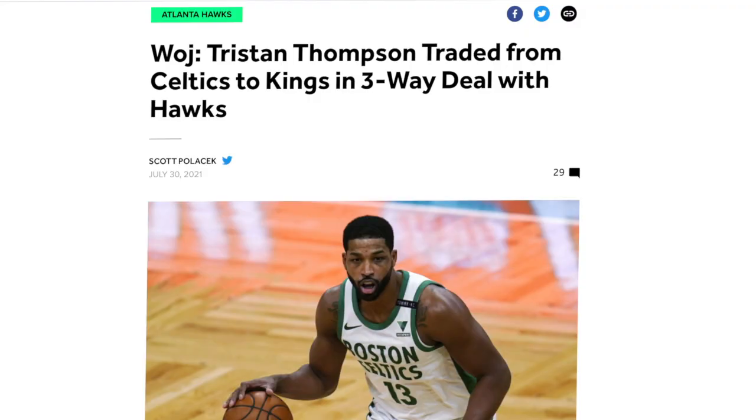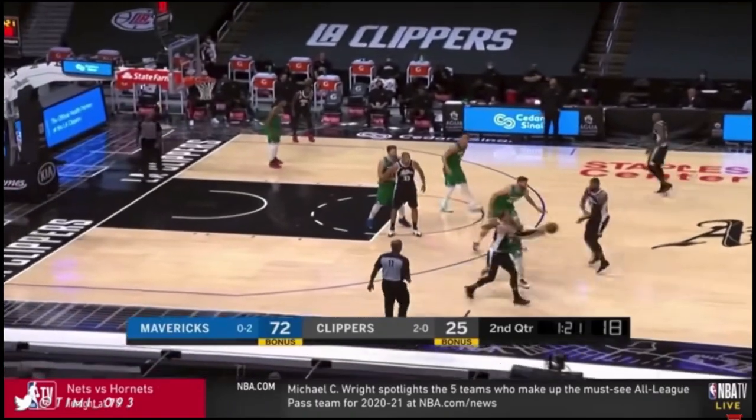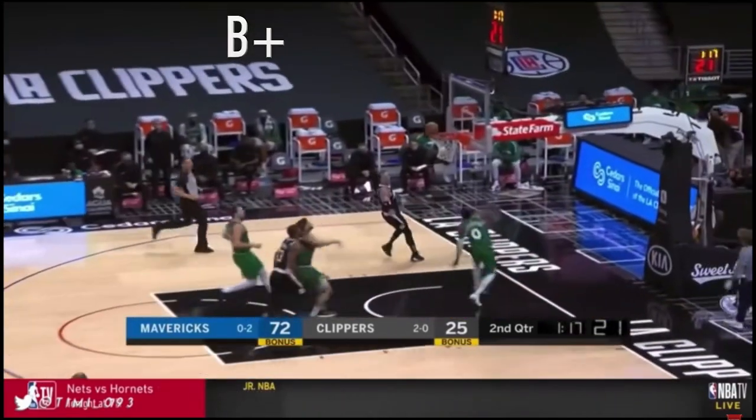Another trade Boston made this offseason was to send out Moses Brown and Tristan Thompson in a 3-team trade that landed them Josh Richardson, Chris Dunn, and Bruno Fernando. The Celtics no longer needed Thompson and Brown, and they got back some players that could help them improve their team for next year, so I give this move a B+.